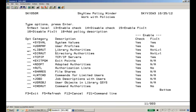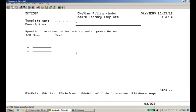So again, I've taken work with policies. Again, I'm going to go into the library authority category, drill down, and press F6 and create a new template. So let's just use an example of J.D. Edwards. These were not J.D. Edwards clients that we had, so I'm not actually using that as an example, but we do have J.D. Edwards clients, and they do use this method. So J.D. Edwards typically has a naming convention, and most applications do have a naming convention. So I will use their naming convention, JD star. So what this is telling PolicyMinder is that look at any library that begins with the letters JD.